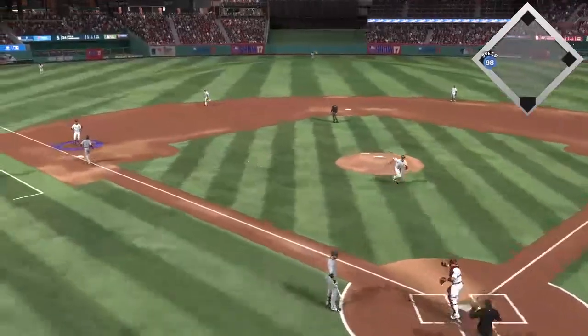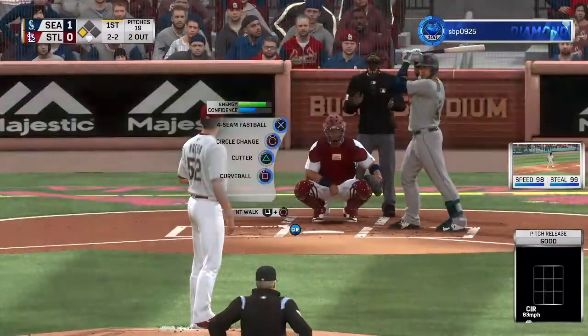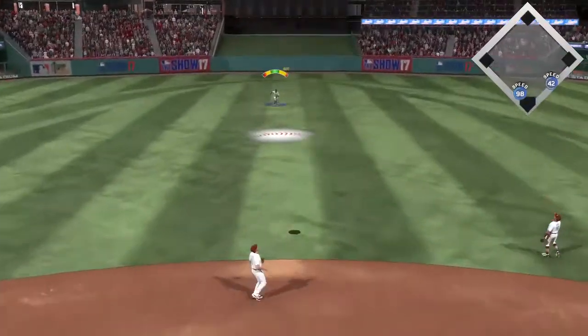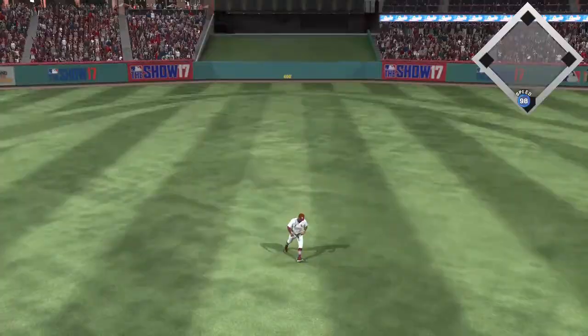In the dirt and blocked behind the plate. And a nice job to keep the runners at bay as the count moves to 2-2. High in the air and drifting out to shallow center. Pham sprinting after it. He's got it. A great running play, and that'll retire the side.